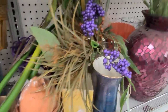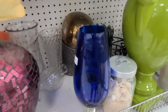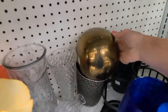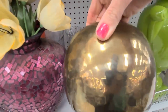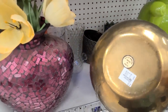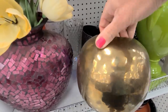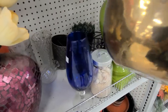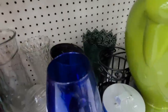So much to see. Oh, look at this brass piece. Oh, it's got some good weight to it. It's hammered brass. No dents. It is made in India. It's $3, but it's a lovely quality piece. I love the shape. Let's pop that in the cart.